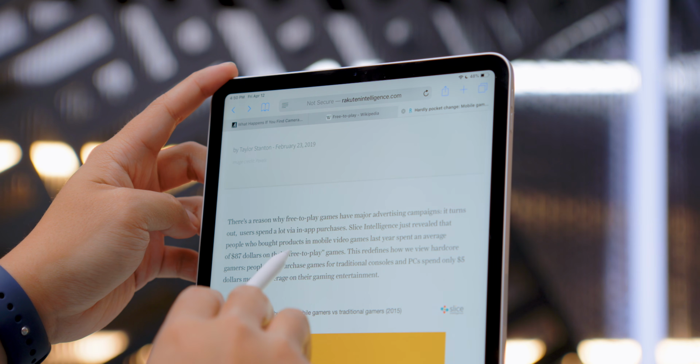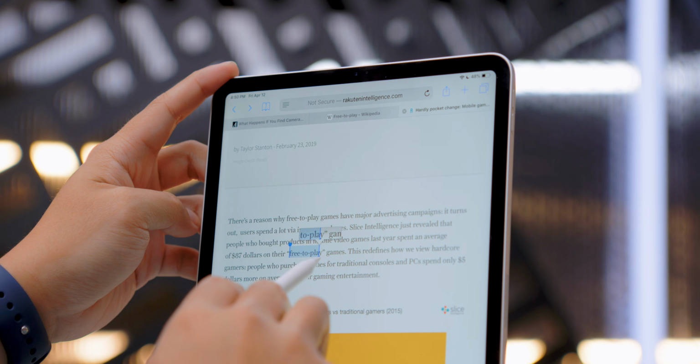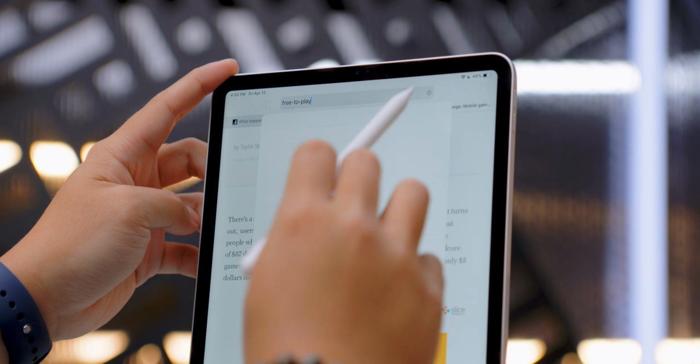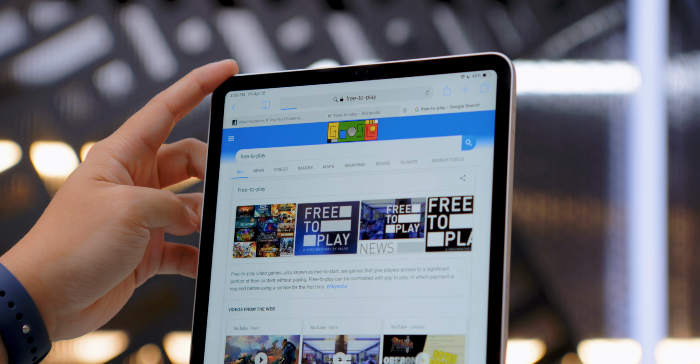And no, there isn't that trackpad or mouse support. With the pencil, I find that I can do a lot more precision stuff like selecting text a lot easier than using my fat, fleshy human finger. Is that a weird way of describing my finger?